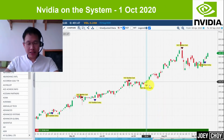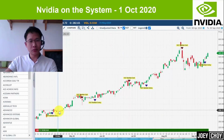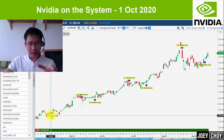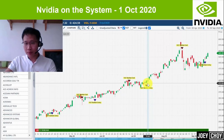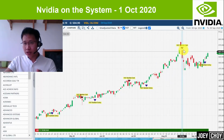So this is Nvidia right over here, and let's take a look where it shows in terms of the system. So this is Nvidia Corp, right, on the 1GT, one good trend system. So yes, we did have some bullish entry signal somewhere in April, an entry, we got an exit, started to push up a bit, and we got another bullish entry signal, started to push up, another exit, and somewhere around here, I would say in July, end of July, we got a 1GT bullish entry, started to push up by more than 10-20% all the way to around September, and we got an exit, right?